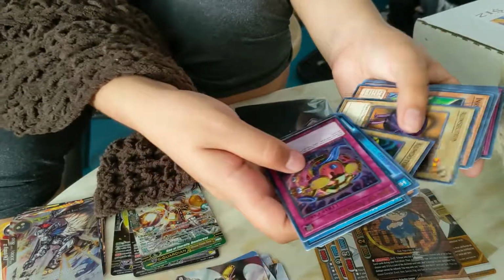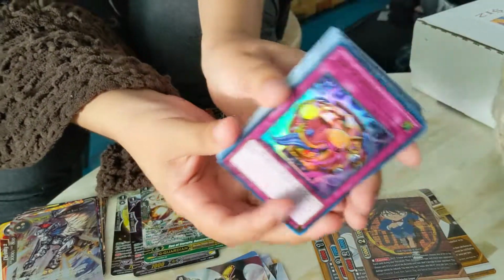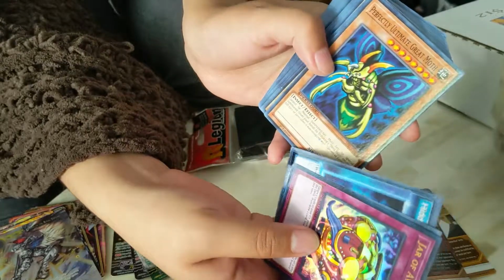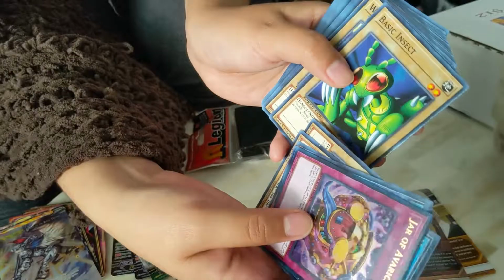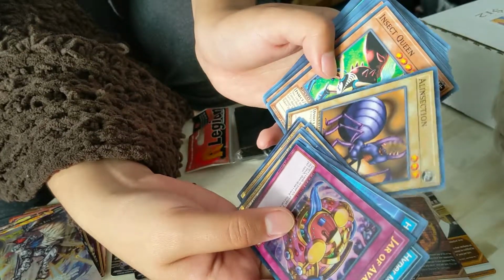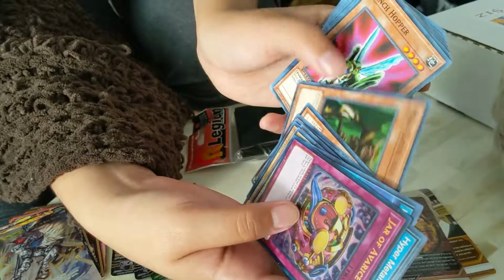Okay. Do you want to show them to the camera? Yes. Jar of Avarice. Hyper Metamorphosis. Hidden Parasite. Moth, big insect, basic insect, wing cleaver. Oh, they're all insects. Okay, this is an insect deck. Insect. Cocoon of Evolution, man eater bug.